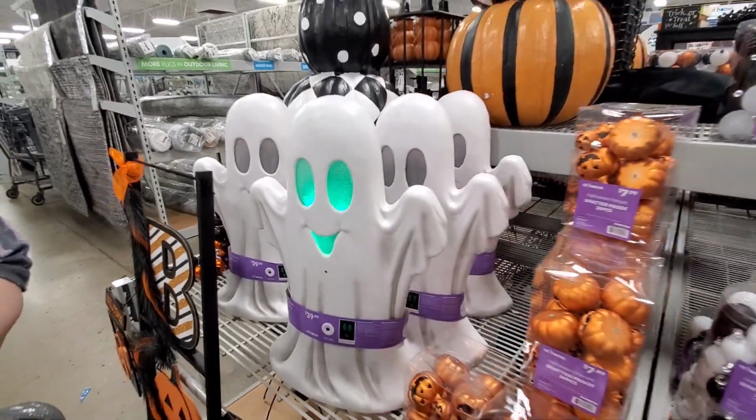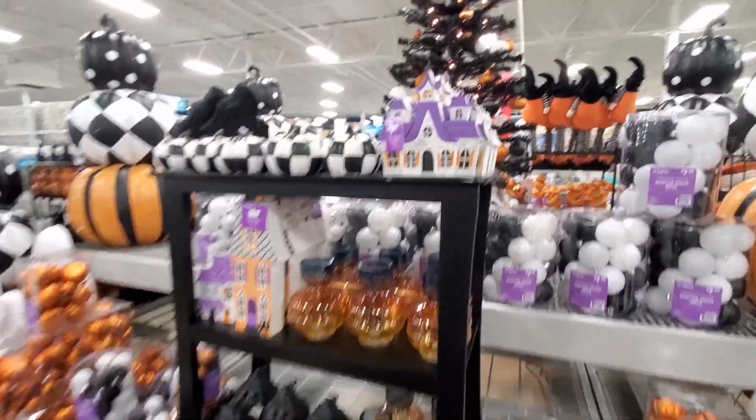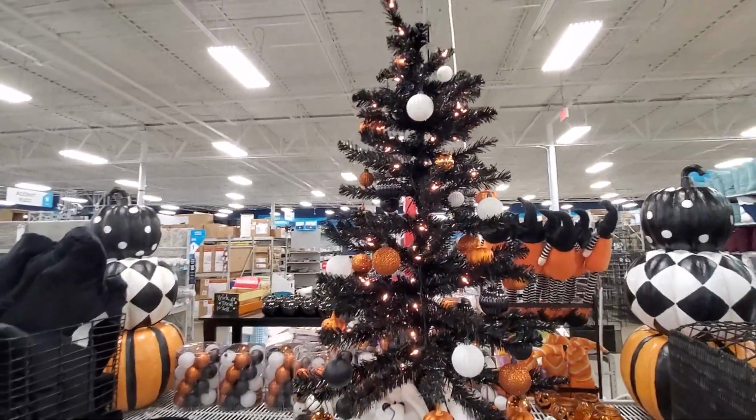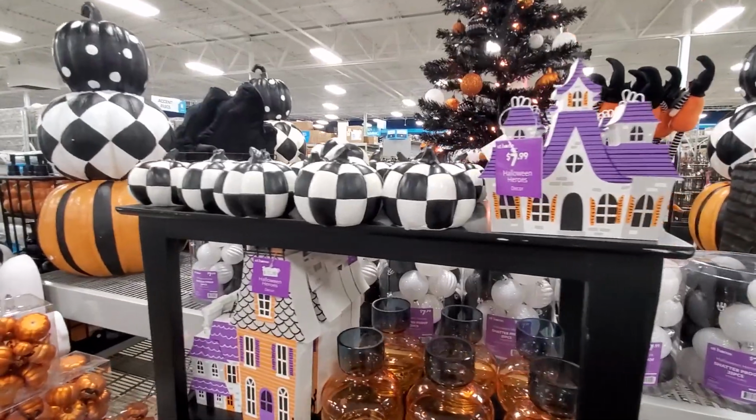Oh, that's cool. That's like creepy little boys. Here's a lot more of the ornaments and stuff for the Halloween trees. And here's an example of a Halloween tree right there, so you can see what it looks like. I want one, but I want one that has orange lights. Oh, the houses having orange lights would be cool.